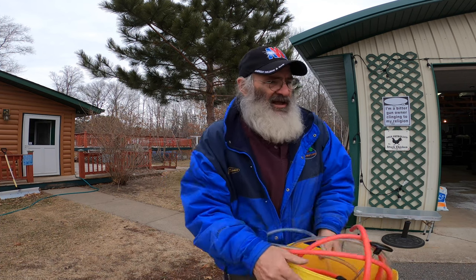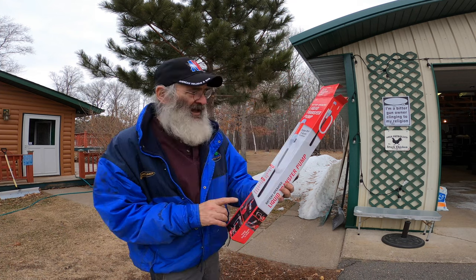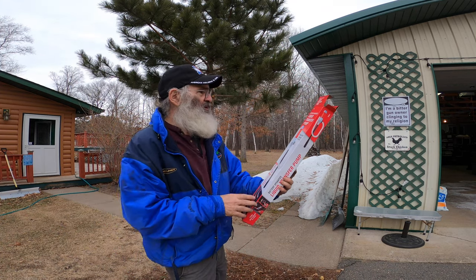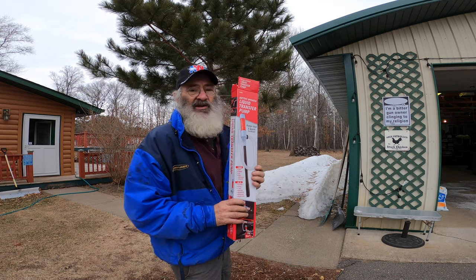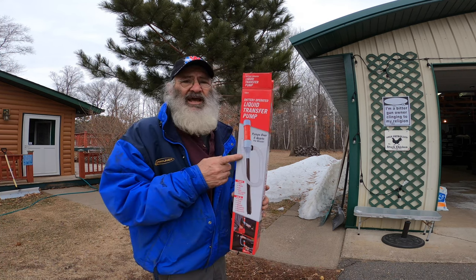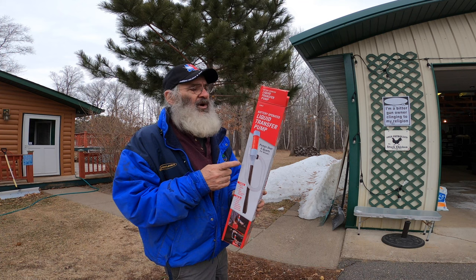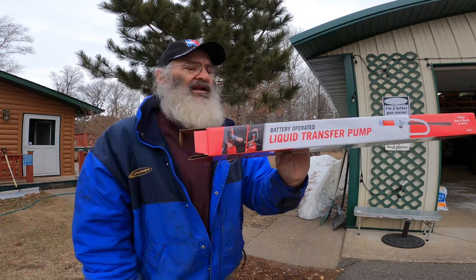So I found these at Harbor Freight, and I got two of them, one for diesel and one for gas. I guess they're liquid transfer pumps. And this looks like it's going to make my life a whole lot easier. Like, I have to pump the gas out of the snowblower, and I'm going to pump it right into my lawnmower. And this should make it a lot easier.